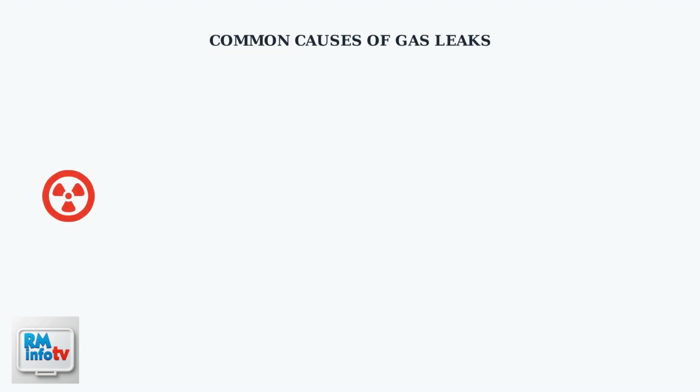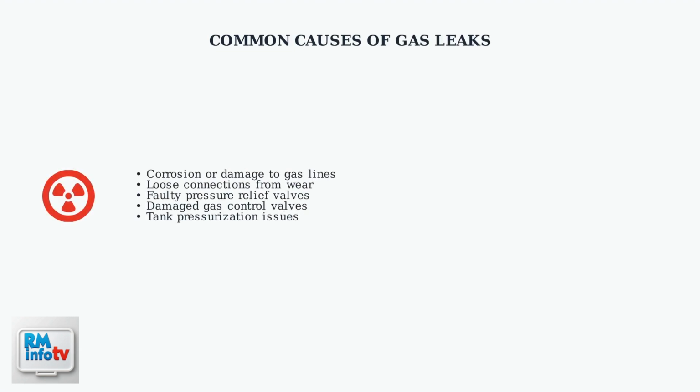Understanding common causes of gas leaks can help with prevention. These include corrosion or damage to gas lines over time, loose connections from improper installation or wear, and faulty valves such as pressure relief valves or gas control valves.